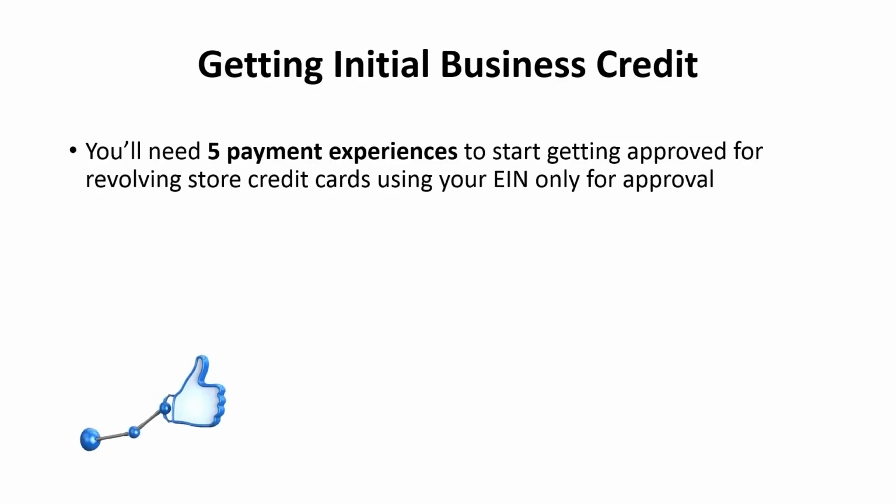So you'll need 5 of these payment experiences to start getting approved for revolving store credit cards. These are the Lowe's, the Home Depot, the Staples type of actual credit cards. Again, Home Depot has some other requirements, not a good example there. So let me say Lowe's, Best Buy, Amazon, Staples. You've got to have at least 5 payment experiences to start getting approved for this kind of store credit.